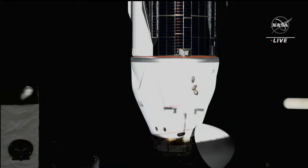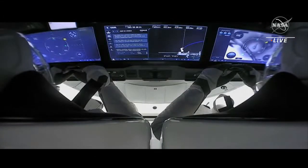There are four seats configured right now inside of Dragon and are numbered 1 to 4 from right to left when looking at the seats. Steve is in seat 2, or the commander seat. Woody is beside him in seat 3, which for Dragon is the pilot seat. Andrey is in seat 4, and Sultan is in seat 1.